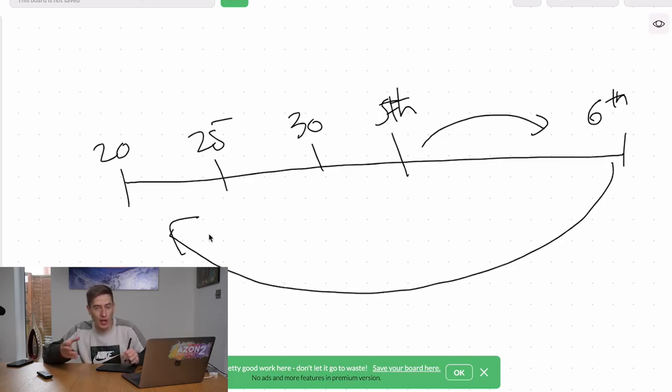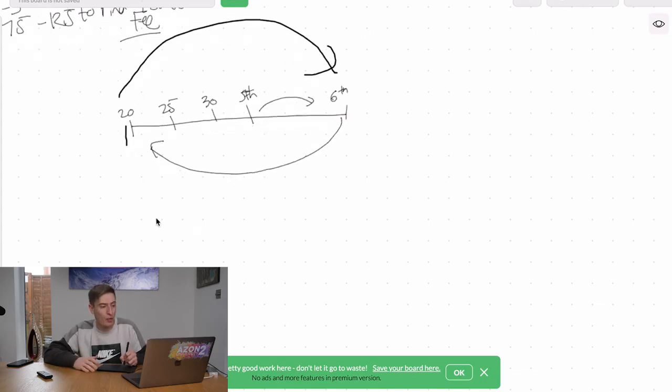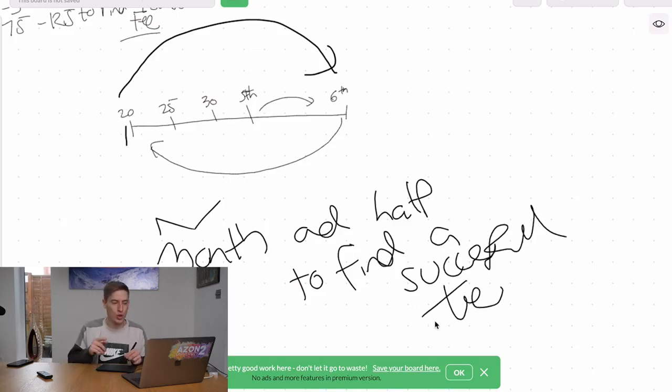So if we're talking about 3 to 5 t-shirts to see which one becomes successful, and this is about 17 days here, okay? That's 17 days. Then you're looking at maybe a month and a half, right? So, oh dear, the pen's gone haywire again. Month and a half to find a successful tee.